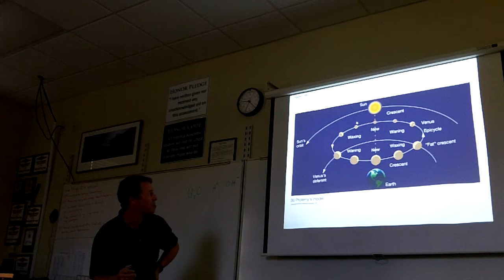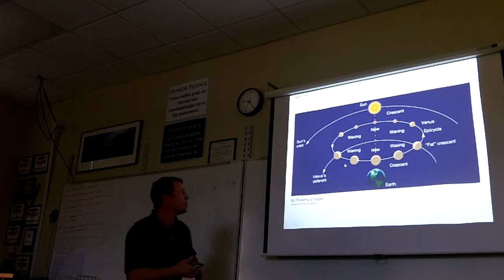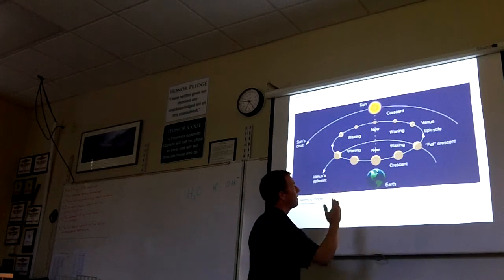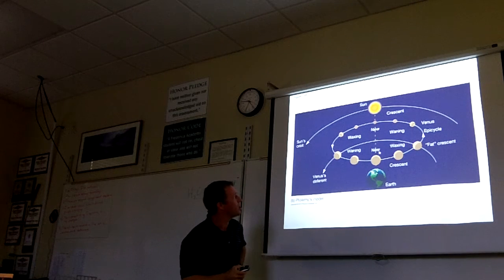If Venus did epicycles and the sun were on the other side of Venus, like this model shows, you'd never get a full Venus, or even a half Venus, when the sun's on the other side. Do you see how you never get a full Venus this way? Does that make sense to y'all? Venus would have to go on the other side of the sun for you to see it full, or even half. You would always have a new Venus, or just a crescent Venus. It would never get to full or gibbous Venus.